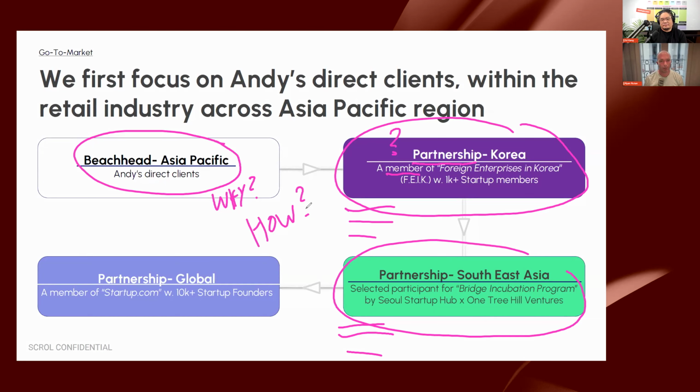Great. When we get to this partnership with foreign enterprises in Korea, I want to understand how we reach these. Also, if there's a connection, so you pointed out Andy's in Korea, so we're starting with Andy's Korean clients. Now we're going to extend to a broader population still in Korea. Is there any overlap between those two? Right. So is it the case that of Andy's 200 clients, 100 of them are actually part of this same foreign enterprises in Korea? Good. And that will lead to a strong ability to provide referrals because they're part of this same network. So we can say 100 of our members are already doing this. Now I know more about the why.